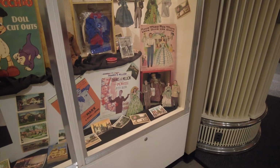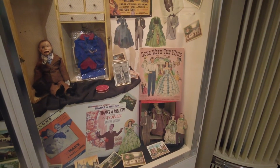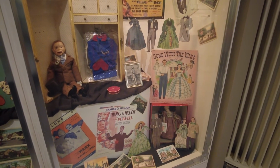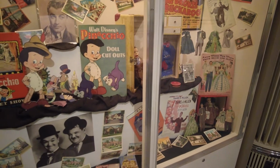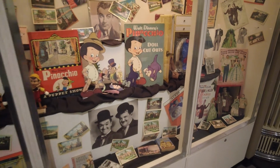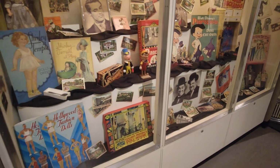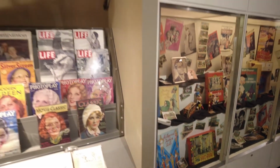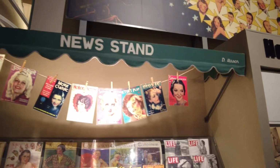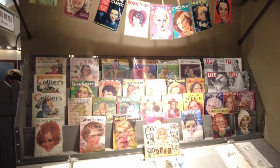Gone with the Wind. A couple of dolls. Pinocchio. Laurel and Hardy. Shirley Temple. And this area is the newsstand, and they've got different magazines from throughout the years.